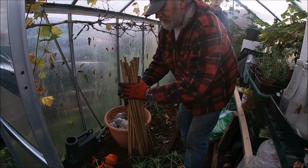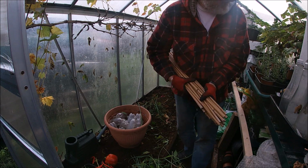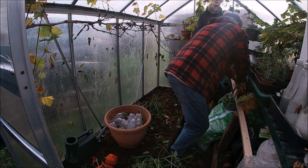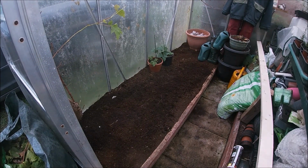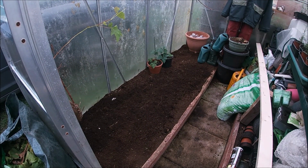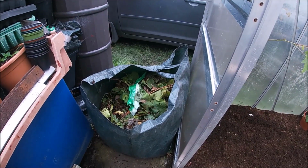Have to sterilise all these. Can do that later. I just want to tidy up in here for now. Right, let's go and get me a bag and we'll get rid of all this. Well guys, as you can see, we've took all the chilies and the peppers out of here now. I've got them all in that bag there.